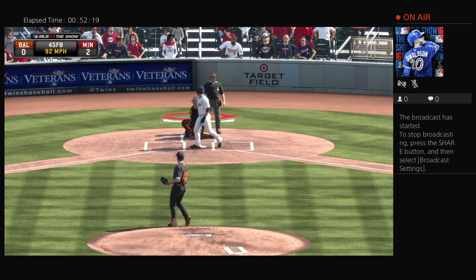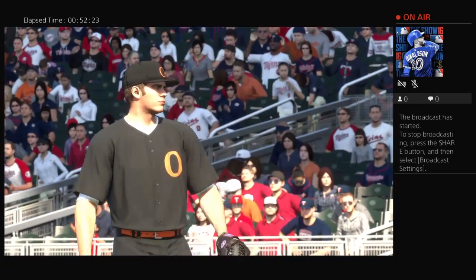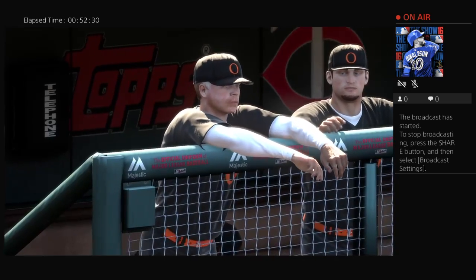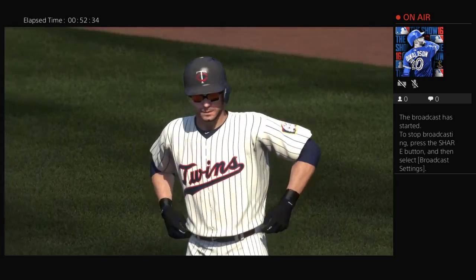And that misses, ball 4. So it's first and second now with only one away. And this is something we've seen before. He'll be sailing along, then all of a sudden his control will completely desert him. Not sure if that's a physical deal or a mental deal, but either way, it's not a good sign.